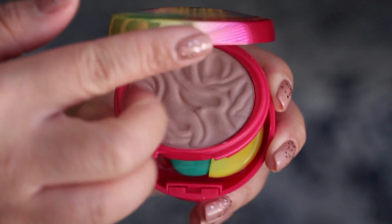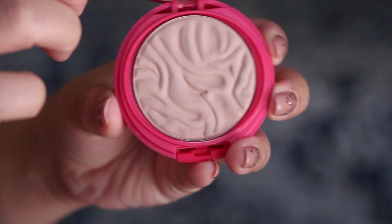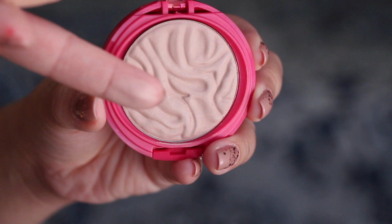Anyways, when I tried it, I felt like it kind of looked ashy on my skin. It looked like nothing. I think you would probably like it a lot better if you were fair. Because I'm more of a light medium skin, it did not show up on my skin. So I did not like this product. It looks just chalky, but it is still buttery. It's still the same type of formula. It's just the coloring is a little off. It's not very blushy.